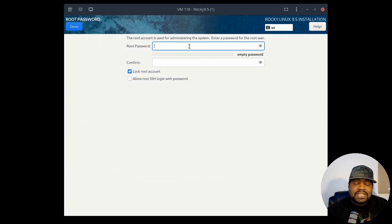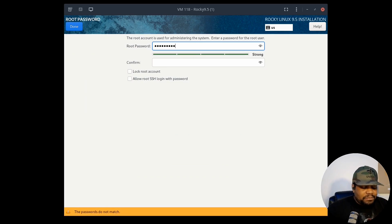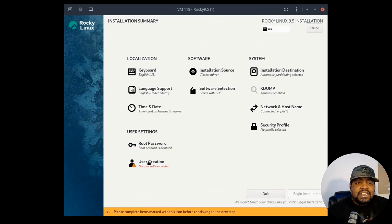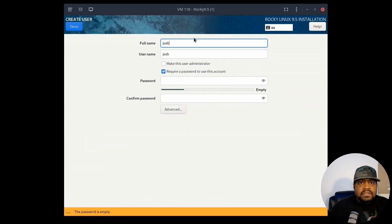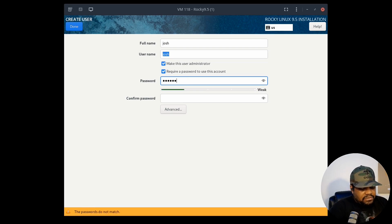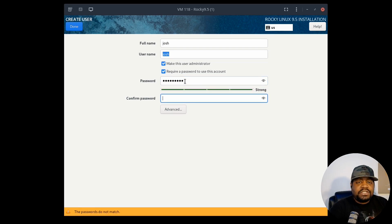You can go in and set your root password. I'm just gonna set something pretty simple. That'll be strong enough to go through the process. So lock root account, we can lock it, that's fine. And I don't want to allow root SSH login, that's fine. And then let's do a user creation. So we're going to make this a user administrator. It's the way I recommend it. Require a password to use this account, yes. And let's go down and type in our password, boom.